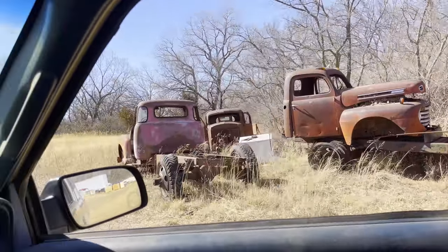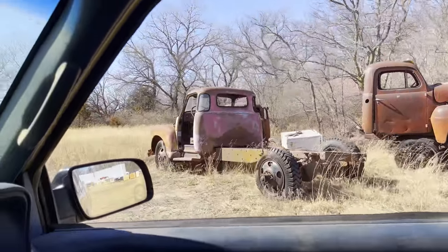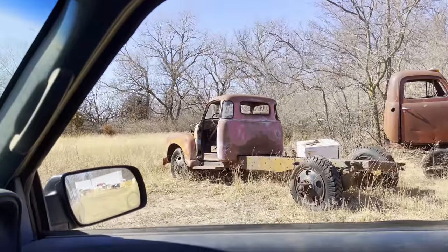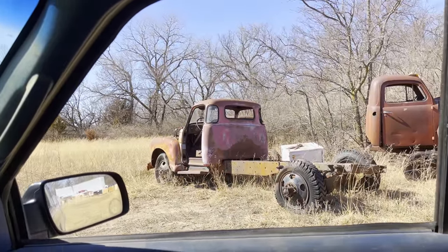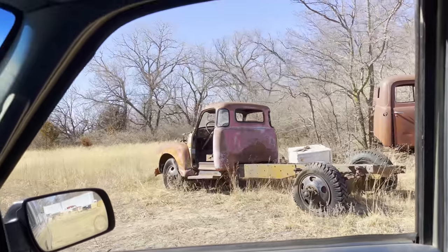And then the old five-window truck, I sold the cab off of it. And the nose is missing a hood, but I brought a hood with me. It's the wrong color, but at least it's a hood, so I want to put it on there, see what it looks like. If it looks halfway decent, I'll try to talk her into that one as well.